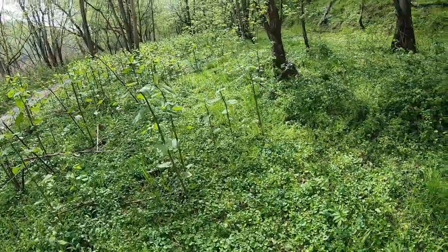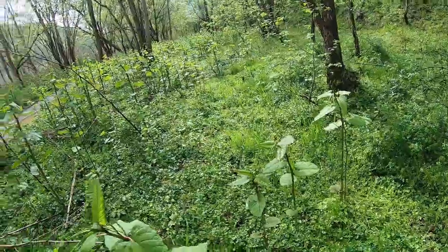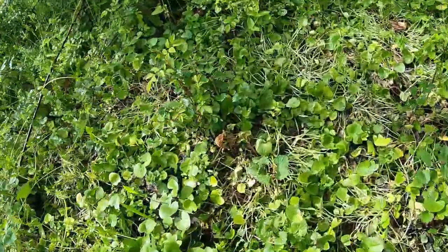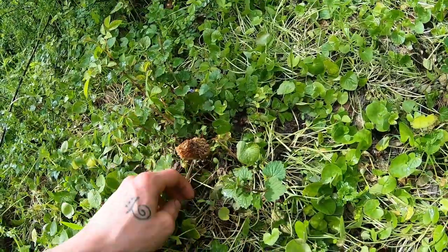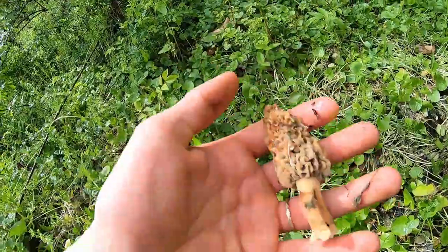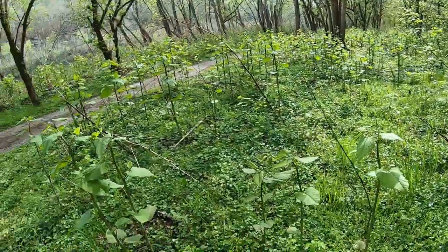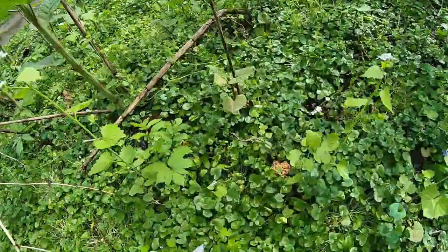Where is he at? Where are they at? There he is. There's another one right here, right beside me. He was hiding a little bit. Not bad. Alright. Where else? Do we have any more growing up right here? There's another nice one right here. Oh, that's a big boy.